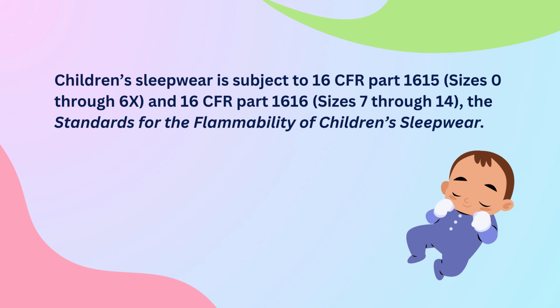Products defined as children's sleepwear are subject to 16 CFR Part 1615 and 16 CFR Part 1616, the standards for the flammability of children's sleepwear. Part 1615 is for children's sizes 0 through 6X, and Part 1616 is for children's sizes 7 through 14. The standards are intended to protect children from a risk of personal injury or death from contact with hot surfaces and small open flame ignition sources, such as stove elements, matches, and lighters.